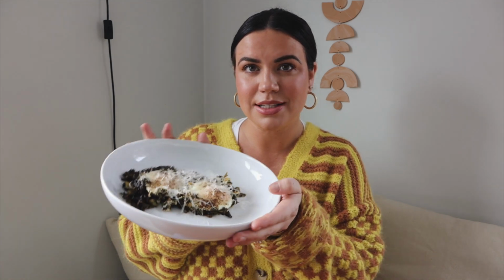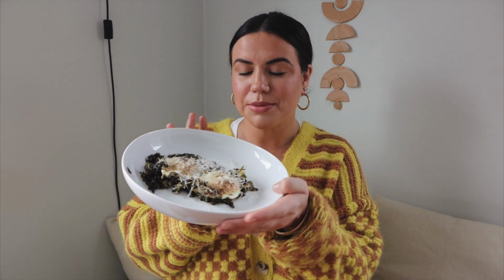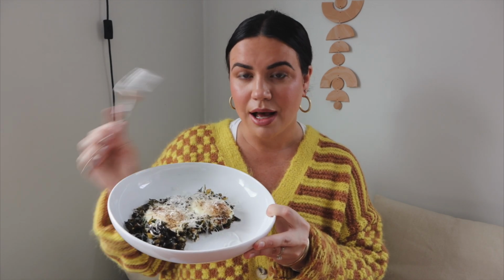Finished cooking. I'm so excited to try this. It's a Williams-Sonoma recipe that David found a few weeks ago. It's actually super easy to make and really healthy. I do think like a piece of sourdough or something on the side would be amazing, but if you're trying to be a little healthier, I feel like this is a good option.